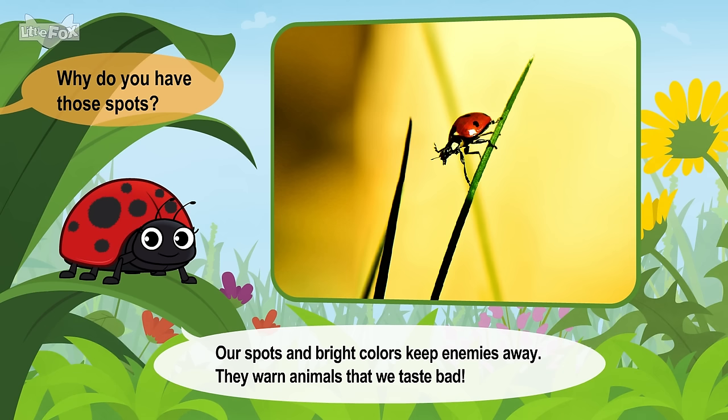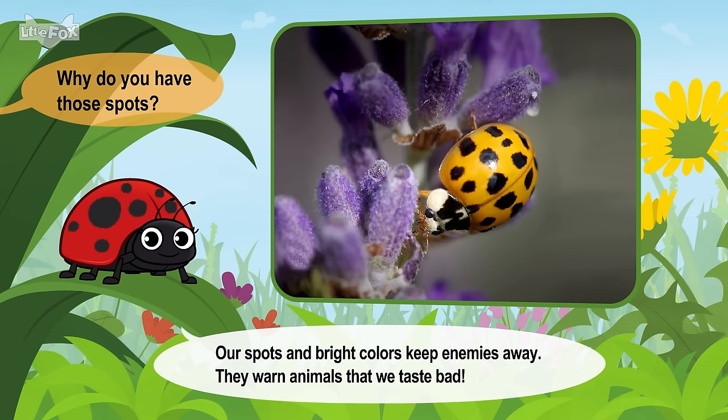Why do you have those spots? Our spots and bright colors keep enemies away. They warn animals that we taste bad.